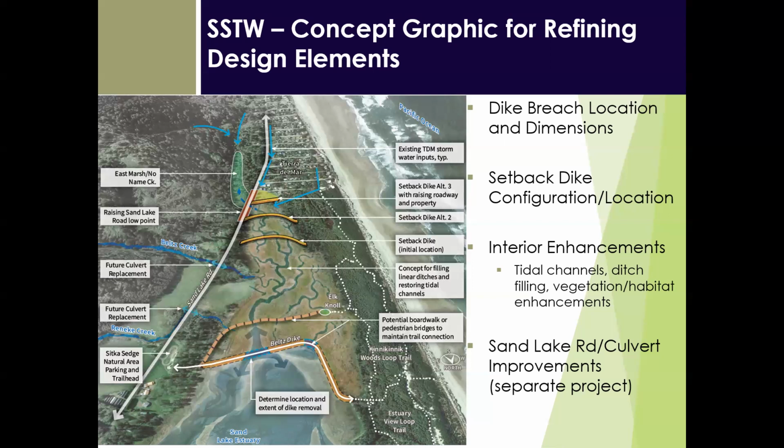If Jena is successful with her funding, it's in super high demand. But yeah, we're constantly thinking ahead, trying to stay two steps ahead in terms of securing funding for design work, and then understanding when construction might actually be possible, and able to go to Watershed Enhancement Board for funding as well.